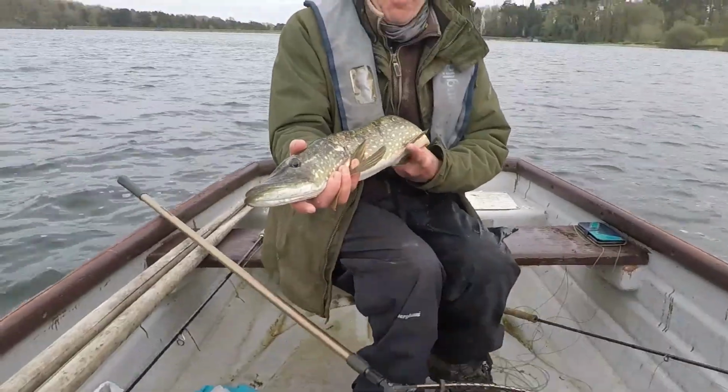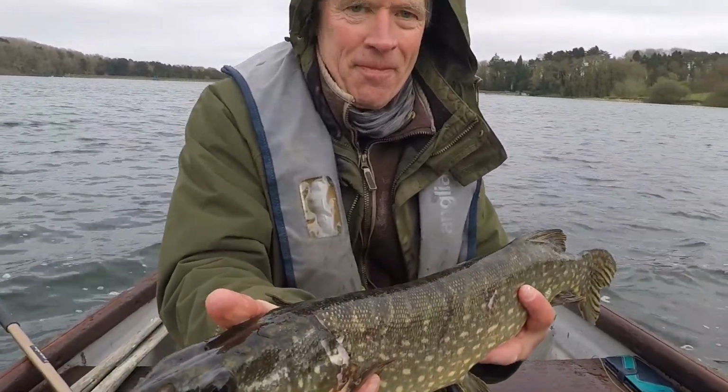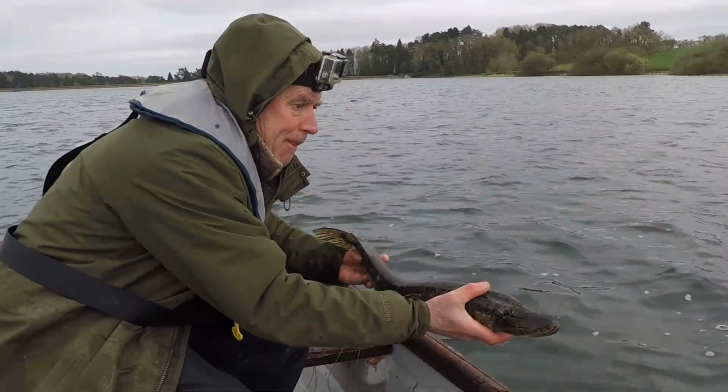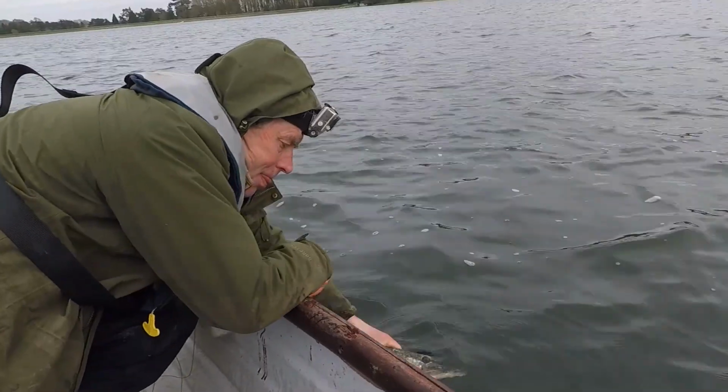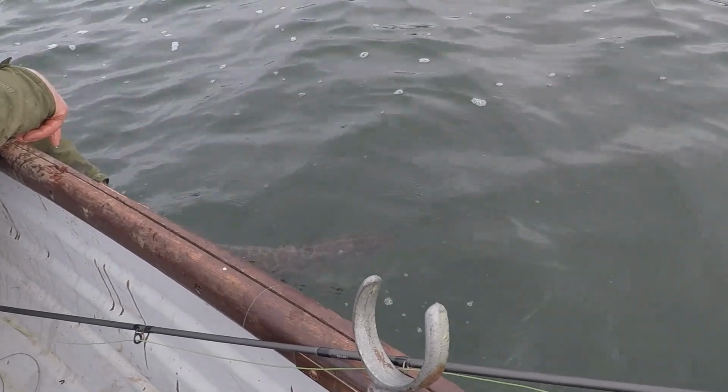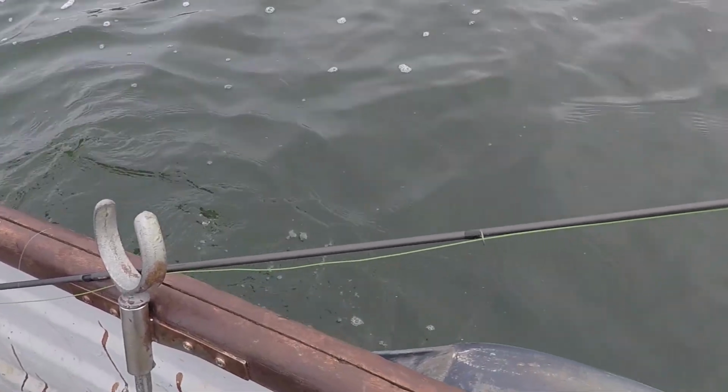This one has got scars on its back. To me they look like scars from being swallowed headfirst by a much bigger pike. I'm not sure if this is my imagination or not. Off it goes.